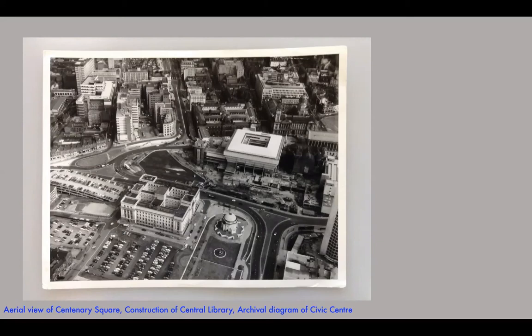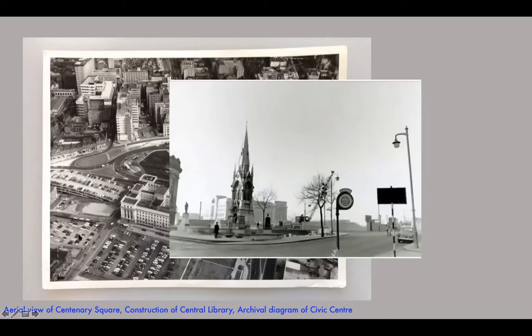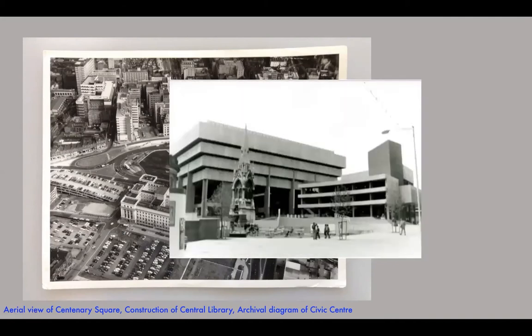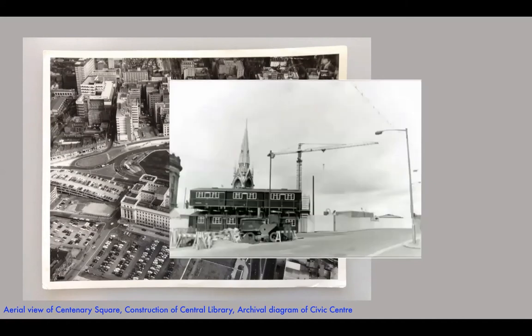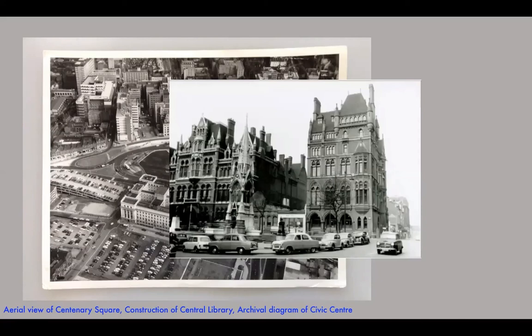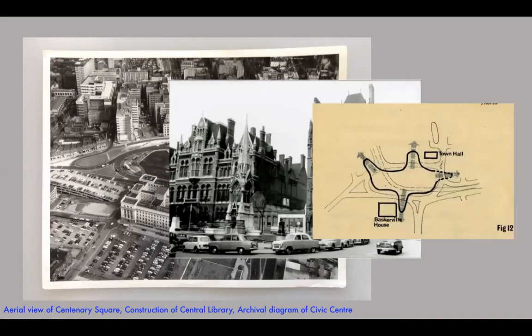So we've been able to gather some archival fragments, some which we've just shown you, and others which we've put together. These are stills from Derek Fairweather, showing the demolition of the Victorian institutions and the build-up of the brutalist architecture, which was more contemporary of its time. And then some other diagrams just showing the principle, or the parti diagram, of the idea of flows between one part of the city to another.